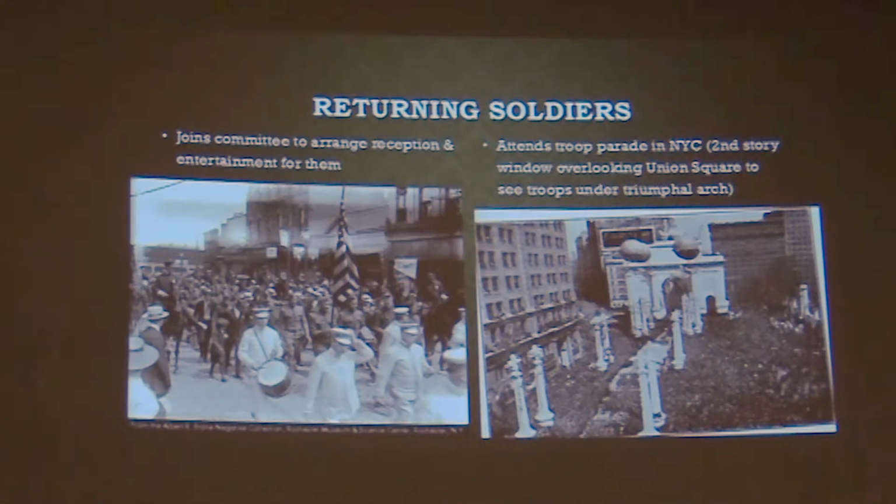So a big theme of 1919 was the returning soldiers. Eastman joined a local committee to arrange for the reception and entertainment of returning soldiers, and that parade that you see there on the left is a Rochester parade. And then George Eastman did make a special trip down to New York City. He rented a second floor of a building overlooking the parade at Union Square because he wanted to see the troops returning there, parading under the Triumphal Arch. So the returning soldiers was an important part of 1919.